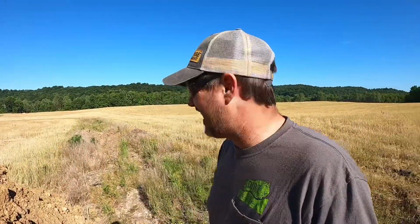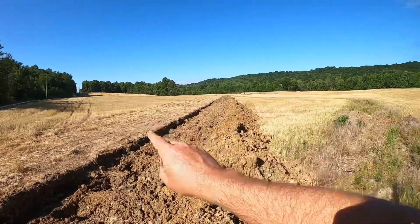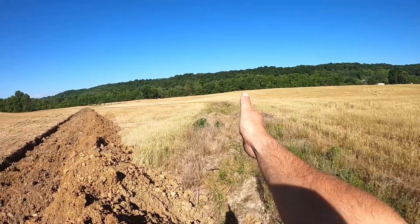All right, guys, it's an exciting day on the farm. Hopefully we're going to reap all the benefits of all of our hard work the last couple of weeks. We're going to get this pipe backfilled and hopefully make this ditch disappear.